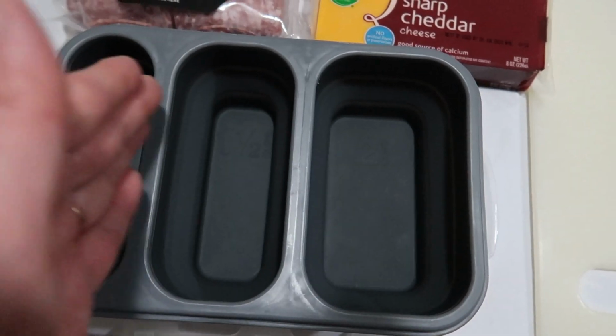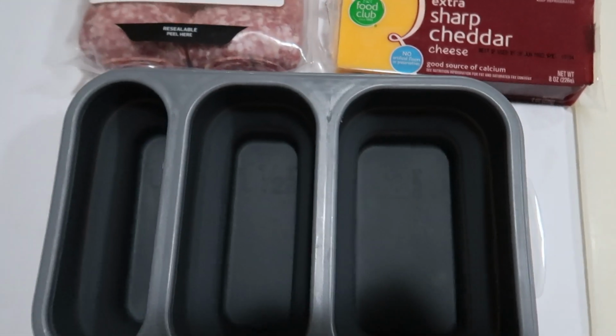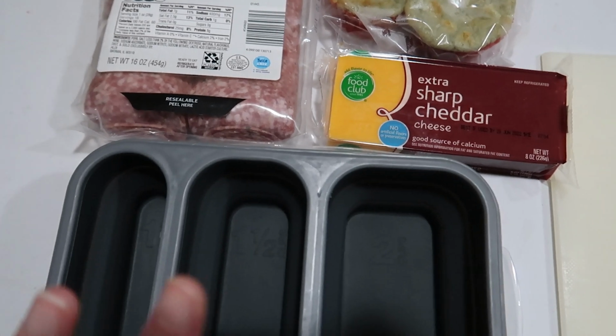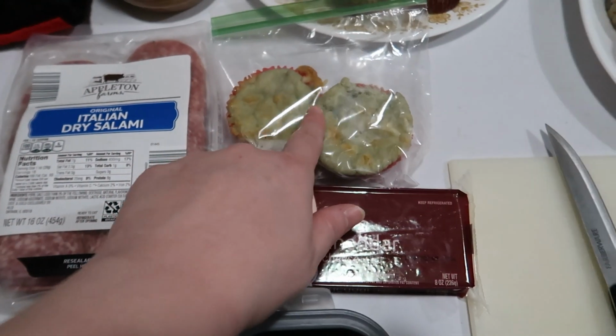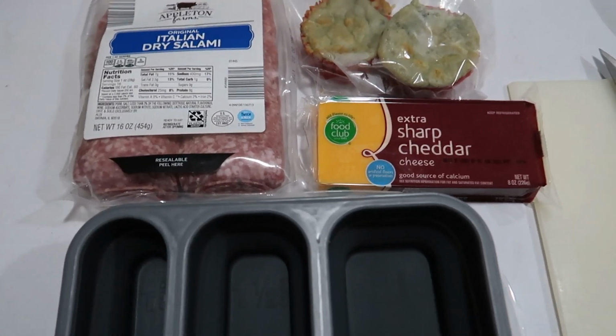Normally I would do cheese, meat, vegetable, and sauce. But again, I don't have vegetables this time because the vegetables are really hit and miss right now. But I still can at least send this, this, and this. And also, I'll show you the drink in a minute.